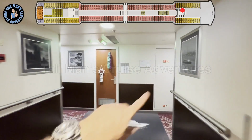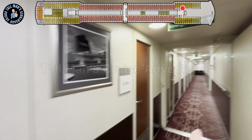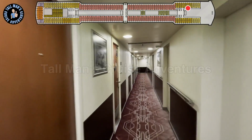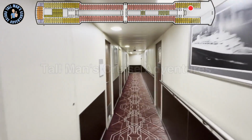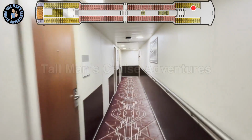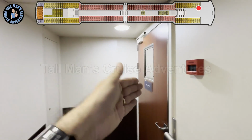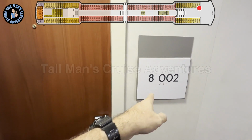So let's get all the way to the side here. We couldn't cross over up there because the bridge is there, so we're having to walk all the way back. Again, crew access. Again, the bridge is up here.